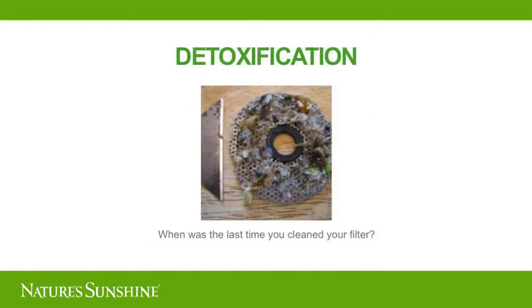Let's take a little closer look at detoxification now, because when we keep our liver healthy and it can continue to detoxify and purify our blood really effectively, then we will be much more able to stay in good health. If you think about the liver like the biggest and most important filter you'll ever come across, imagine a swimming pool or a dishwasher or a vacuum cleaner that never gets its filter changed or cleaned.